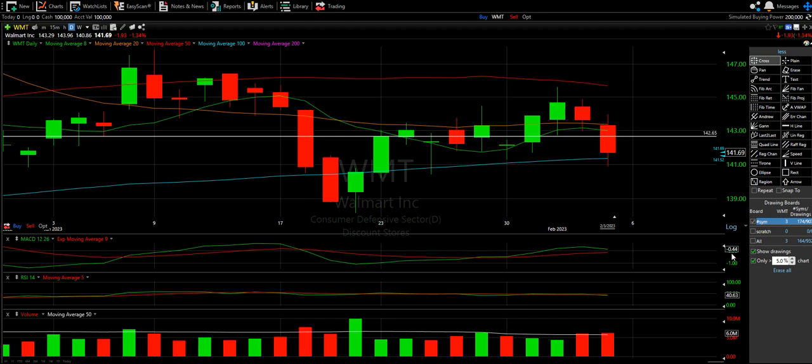I don't like the MACDs in the negative, all right? Obviously, the green is over the red, but there's no upward belief, right? It seems like this is about to go down. This has definitely been pretty horizontal, but I see that little guy peaking right there. A lot of selling right there, right?